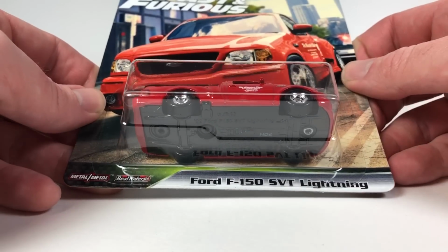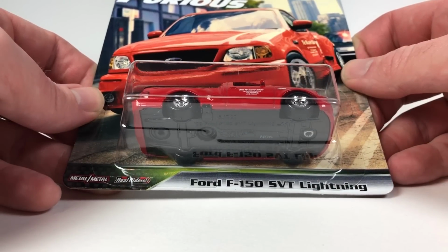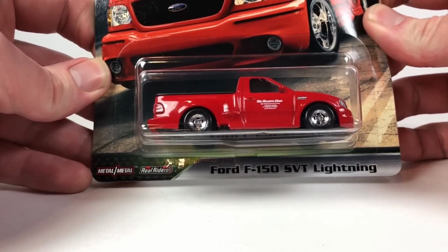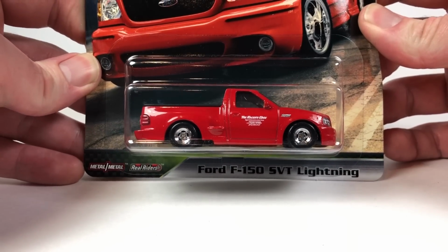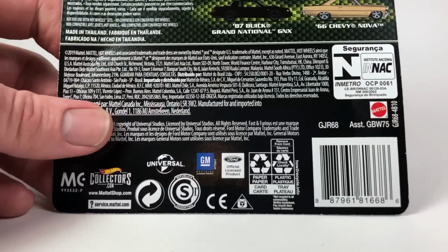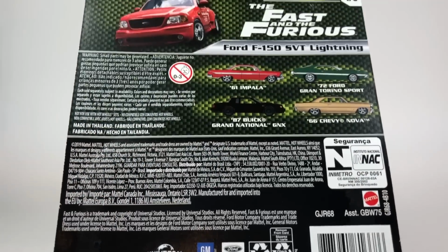This is Motor City Muscle, 5-car Premium Series, and this one is pretty darn cool. So it's the second wave, I think, of Fast and the Furious. I think we had Street Tuners was the first one maybe, and now we've got this Motor City Muscle. And these are awesome. So it's another muscle series. I think we got one Fast and the Furious muscle series last year, and now we got another one.